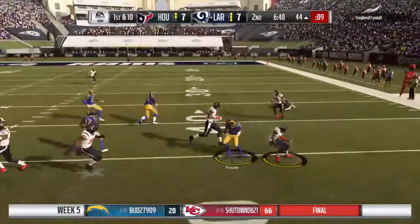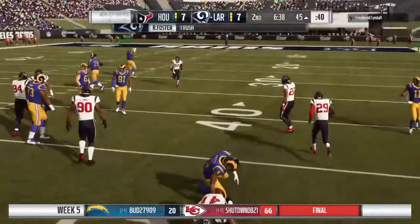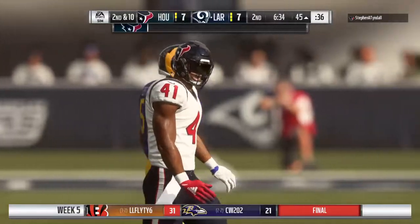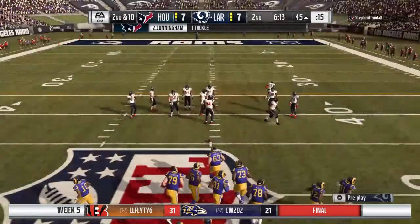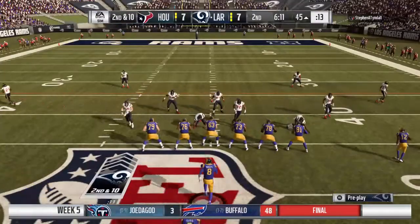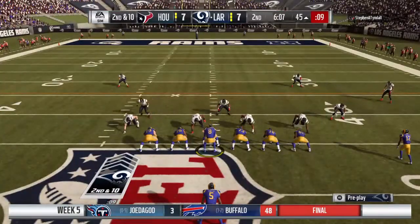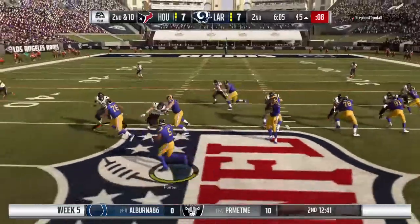A 1st down carry for Foster. Looking for a crease, can't find one. Stopped at the line of scrimmage. Officially no gain on the play, and it's 2nd down. Well, that didn't appear to be a run blitz. He just darted in once he saw the run develop. That appeared to be a case of see ball, get ball.